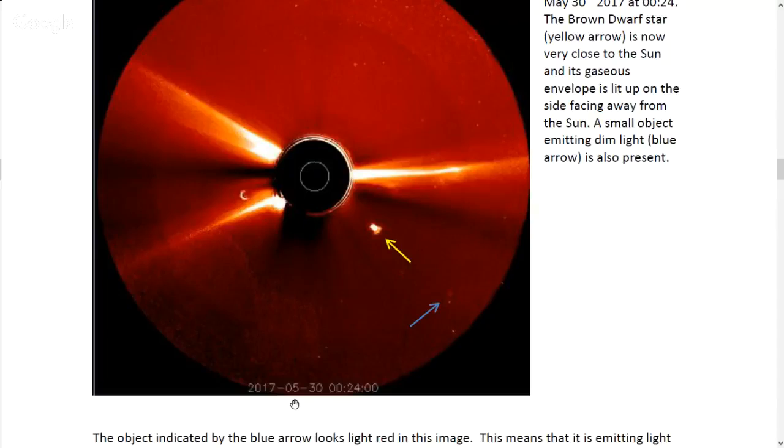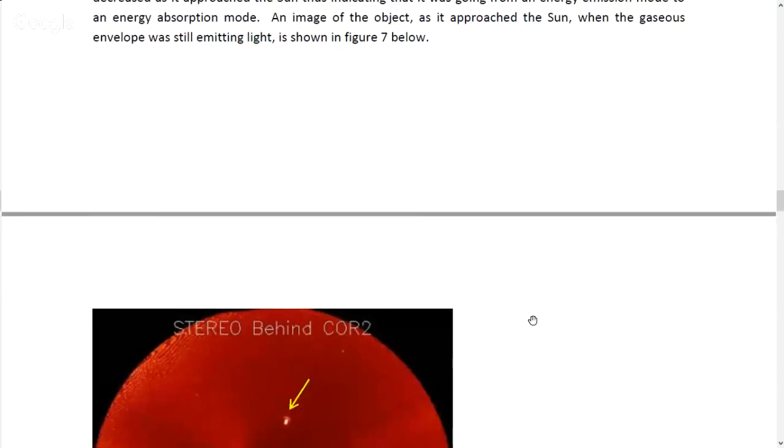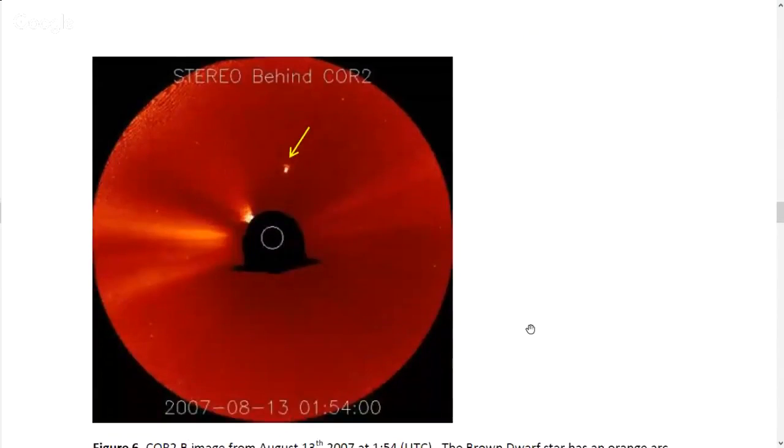Yeah, this was from the 30th. This was exactly at midnight. That's right. 2400 hours, May 30th, 2017. Ooh, we're going to have to go over these images now. Yes. I'm going to have to take some time.